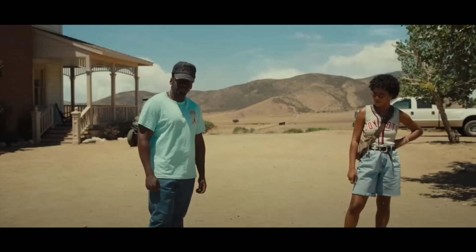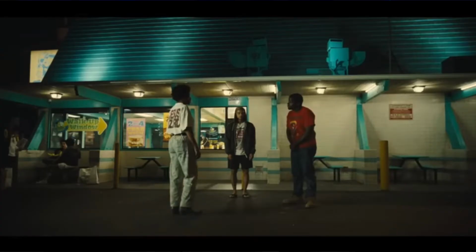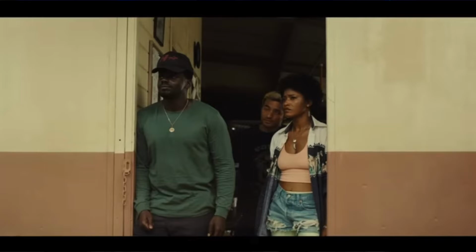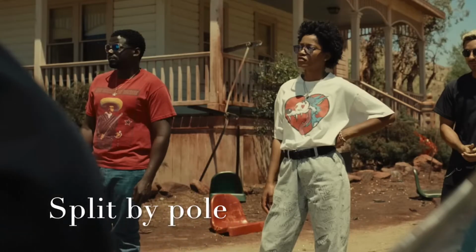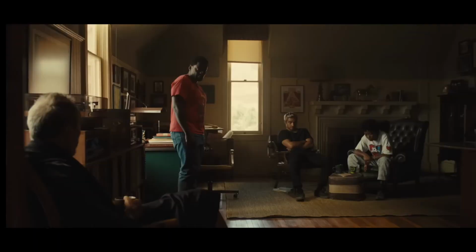The next thing I want to talk about is blocking. So blocking is basically where the characters are on screen, or where things are positioned. It seems like Daniel and KeKe are on opposite sides of each other in almost every clip of the trailer. So I'm thinking that may symbolize they're on opposite sides of the plot or opposite sides of the story.